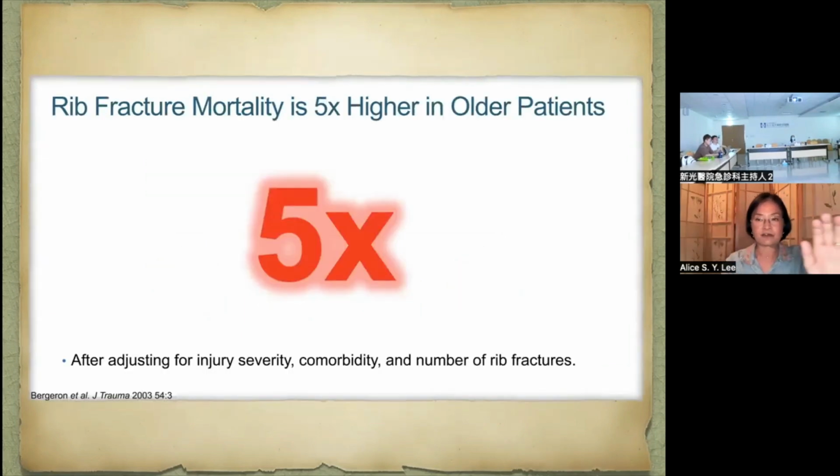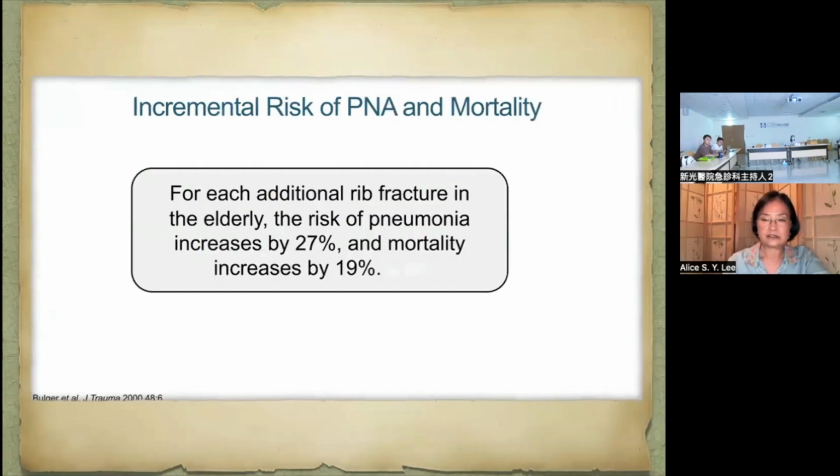Even if it's just rib fractures, the mortality is much higher in the elderly, 5 times higher than the younger population. Here's another statistic: with each additional rib fracture in the older person, you increase their pneumonia risk by about 27%, and their mortality goes up by 19%. That's quite a lot for just 1 more rib fracture.